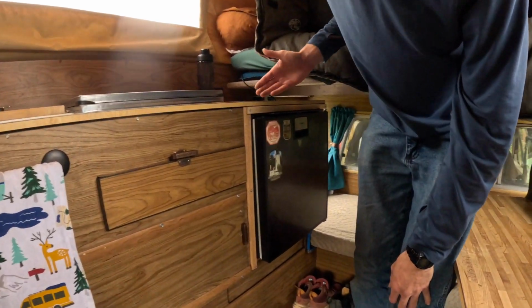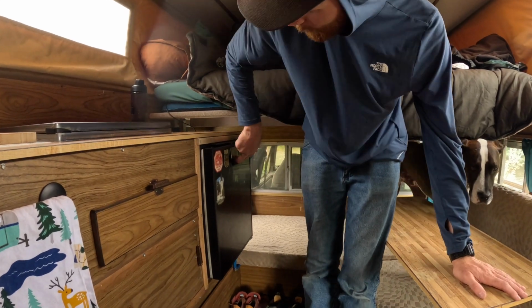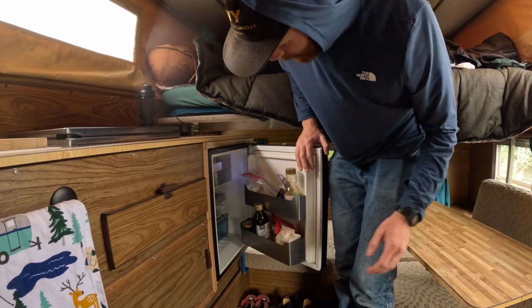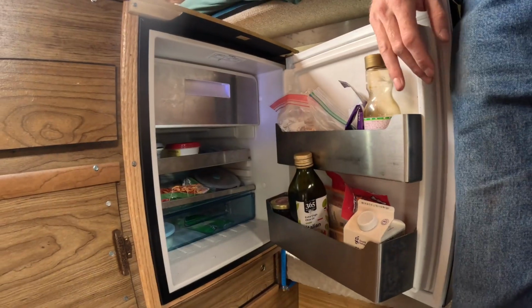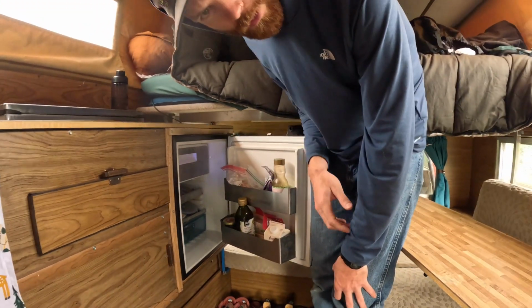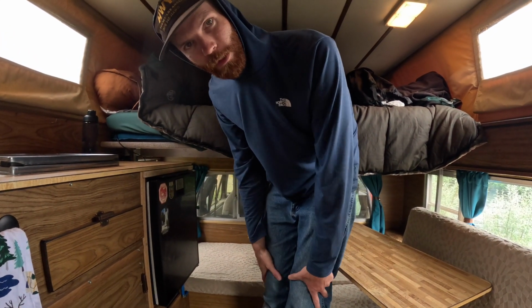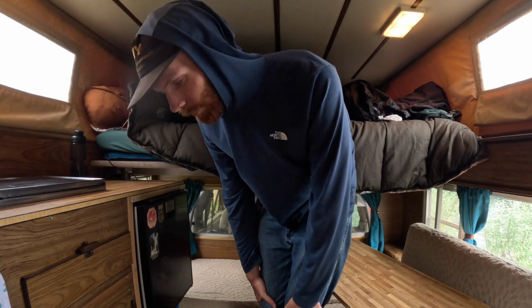Moving on down, we have this Dometic 65-liter fridge that we have installed here. You can see it's full of all kinds of things. It's got a freezer that produces ice. You can also pull that freezer out and just have more fridge storage space if you wish. We loved it. It hasn't been a problem for us. We can get multiple days of food in there, no problem.